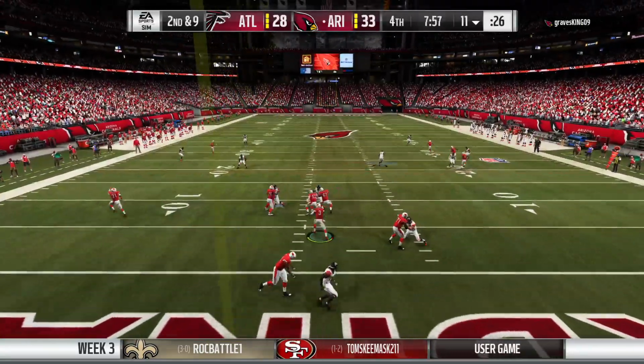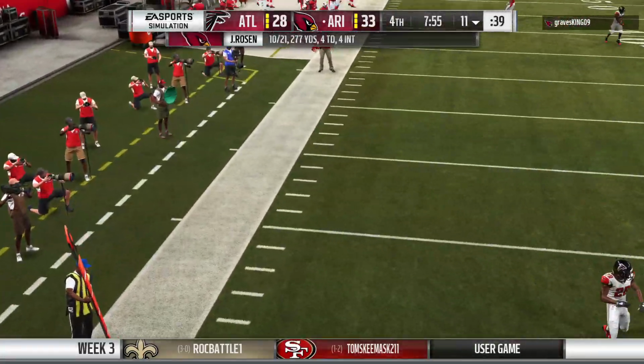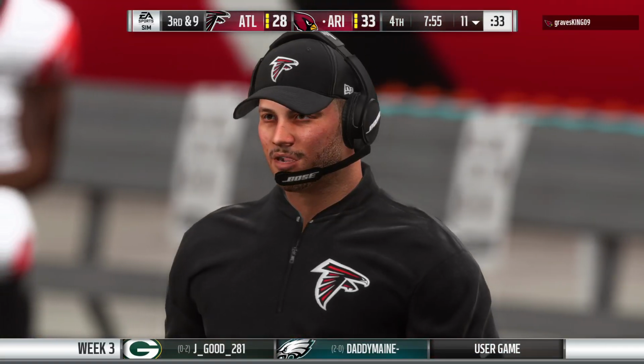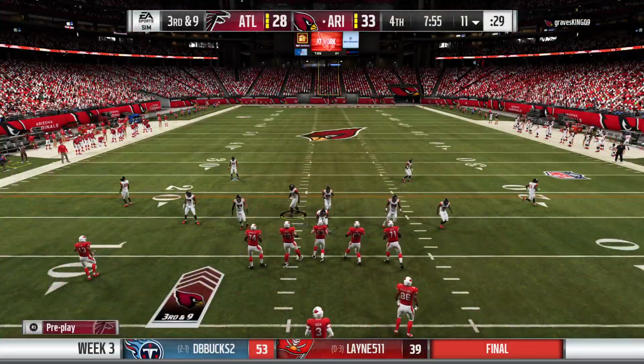Throw on second down. Dancing to his left. Incomplete. They were looking for Johnson that time, and it's third down. Before the game, they were running the route tree about as efficiently and effectively as we could have possibly imagined, but sometimes the passes just go awry.